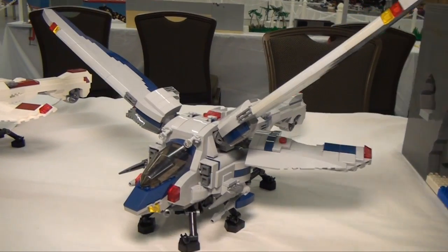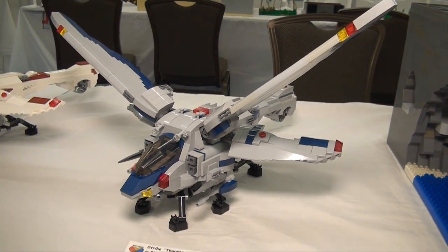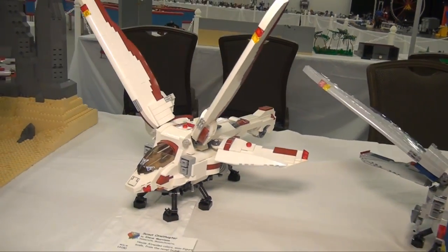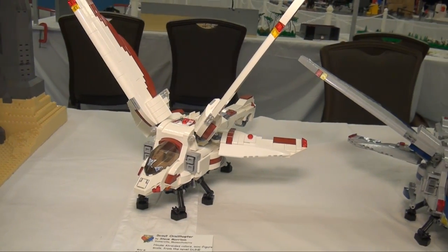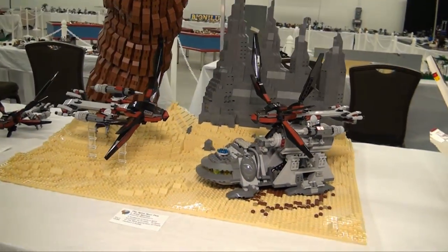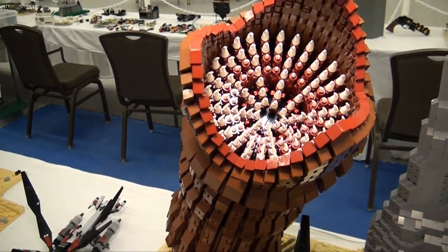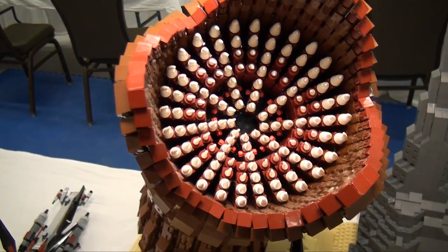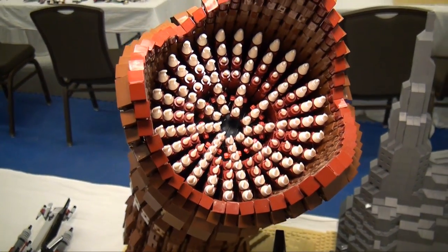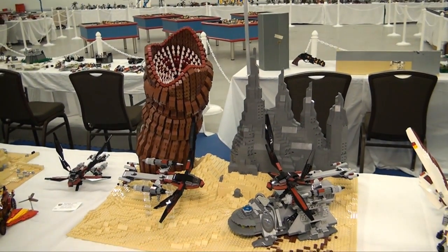And then this is some Dune. Several Dune builds here from the novel Dune. Some of the little spaceships. That's the giant worm. Yeah, the giant worm build here. Very impressive. That worm is incredible to look at. Look right down there at all the teeth and everything. The builder on the card says it's the 50th anniversary of Dune, so I think that's why he did several of the builds here.